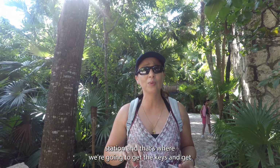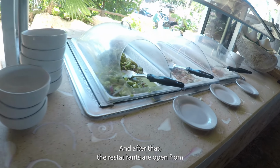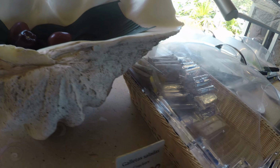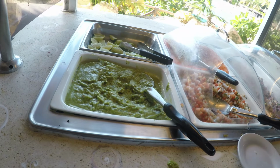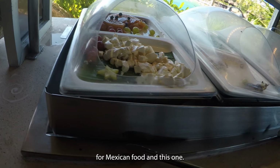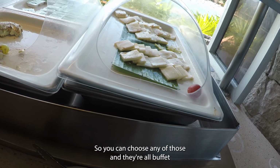So we're going to Number 8 station, and that's where we're gonna get the keys and get the lockers. And after that, the restaurants are open from 12 to 5, and they have 5 different restaurants. One is for Mexican food, and this the other one. So you can choose any of those, and they're all buffet. So let's go.